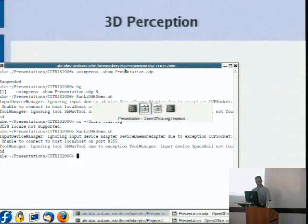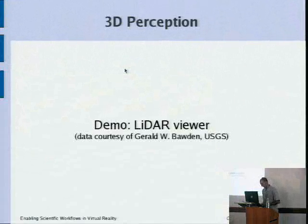So let's see. I'm going to just go back to the regular. My main point here is that just looking at these data sets that come out of an unordered collection of points is very hard if you're doing it on a flat screen. Even the scientist who collects this data has a very, very hard time analyzing it. That's why we're using the cave in order to do that.